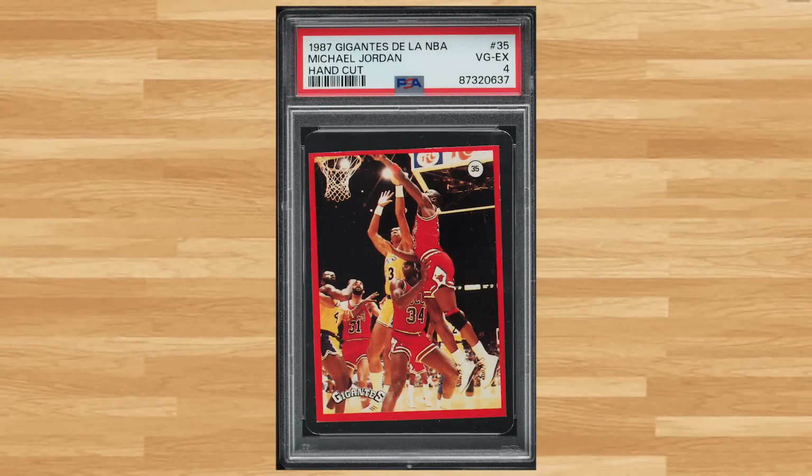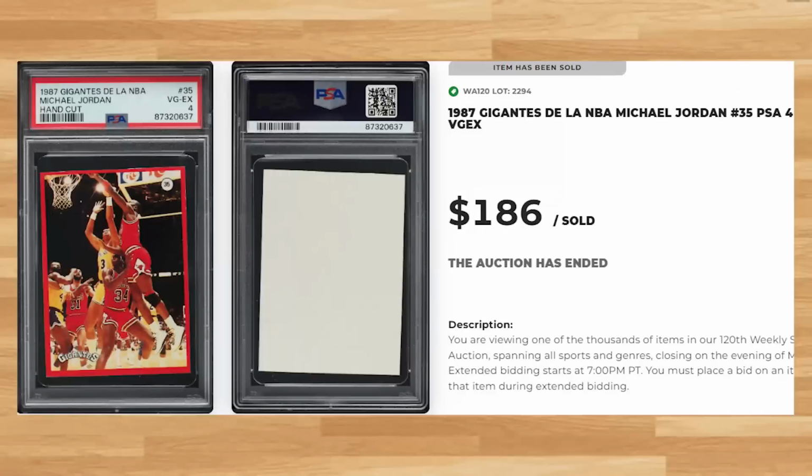We're headed back to the 1980s for the next couple cards, starting at number 35, with this 1987 Gigantes de la NBA Michael Jordan, card number 35. This was a PSA 4, and it sold for $186.